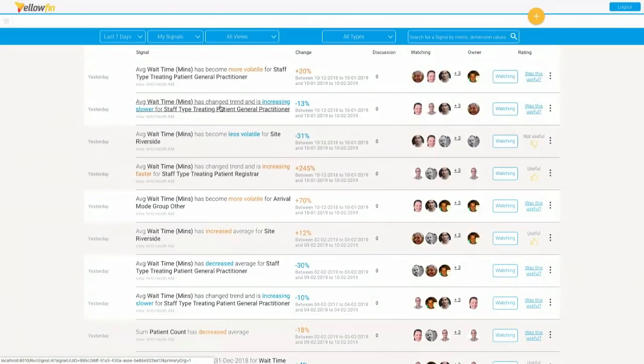We can see things like we have a change in trend. We can see that when patients are being treated by general practitioners, we're actually seeing that the wait time is increasing slower. So that's a positive. That's something that we can investigate to see what we've been doing to find this positive trend.